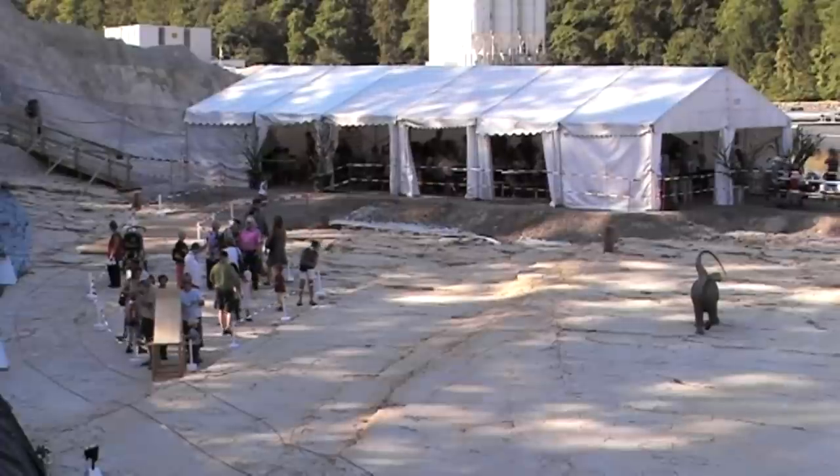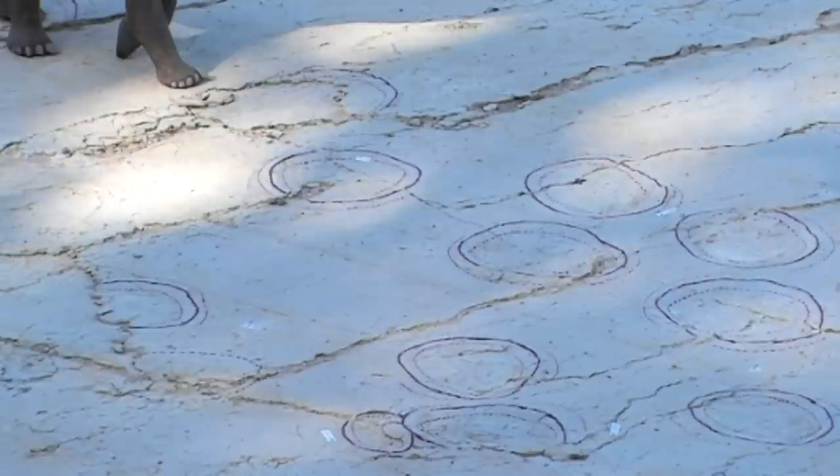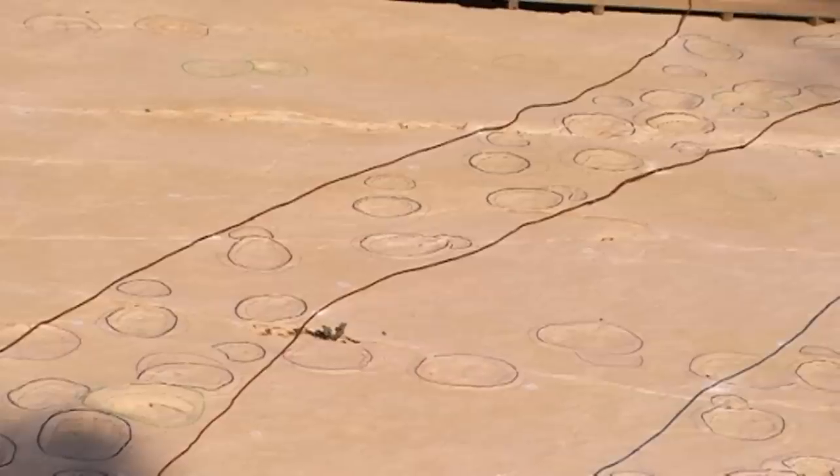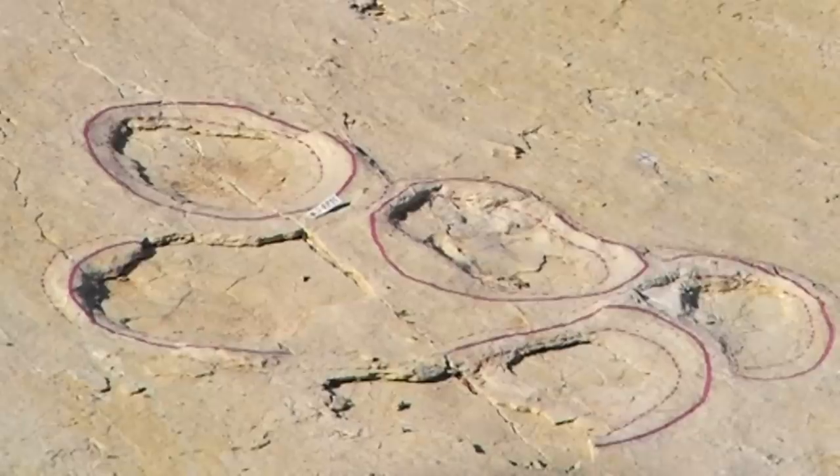Okay, 152 million years ago, this would have been something like a beach in the Bahamas. It would have been hot, no vegetation, and there'd have been hundreds of dinosaurs strolling around. These are all the footprints. They've since found 4,200. This is just a tiny sample, which I'm looking at now.